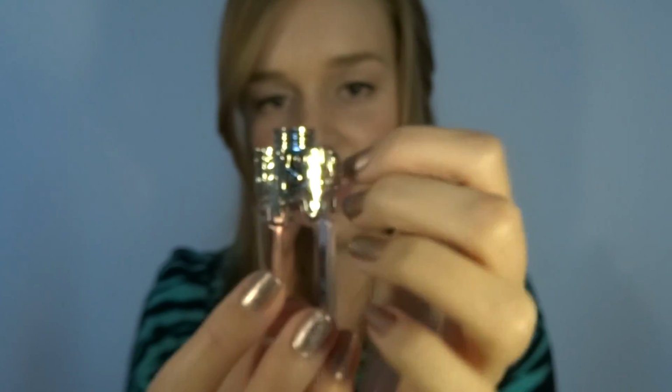So yeah, this is a perfume that I don't know. Smells like strawberry with salt. I don't like my perfumes to smell salty. No. I think the only time that I will wear this is when I go to the beach.